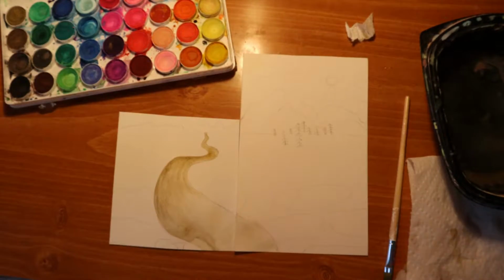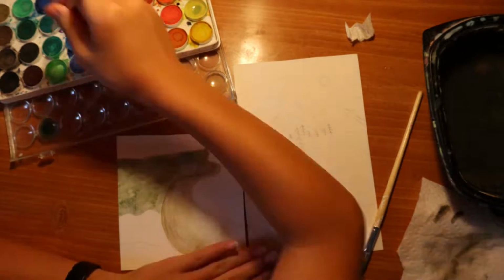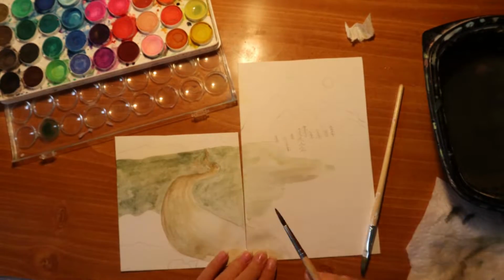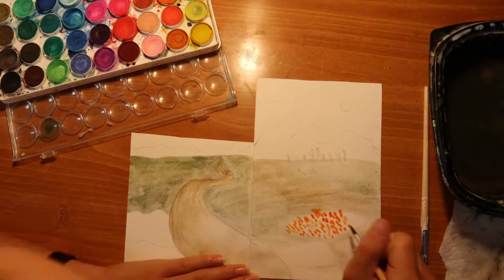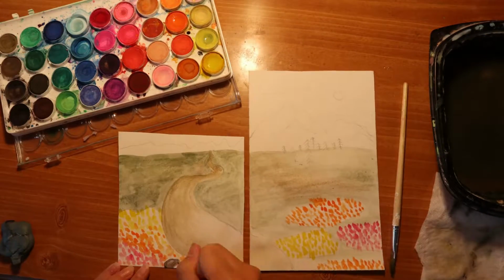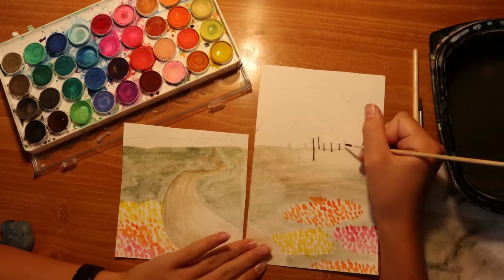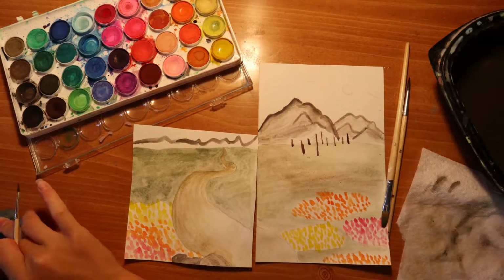Anyways, I decided to do watercolor for this, and I wanted to do a landscape because that's what I think of as peaceful. I decided to do a nice trail going through this pasture, and then I did a bunch of flower-like patches to the left and the right of it, and I added some rocks in the front, and then I did a nice mountain landscape in the background with a really pretty sky. This is like a really peaceful place for me.